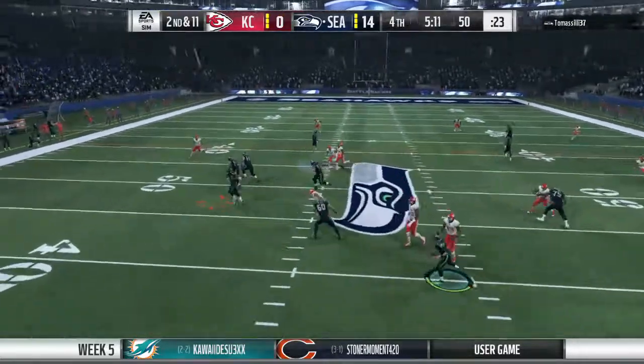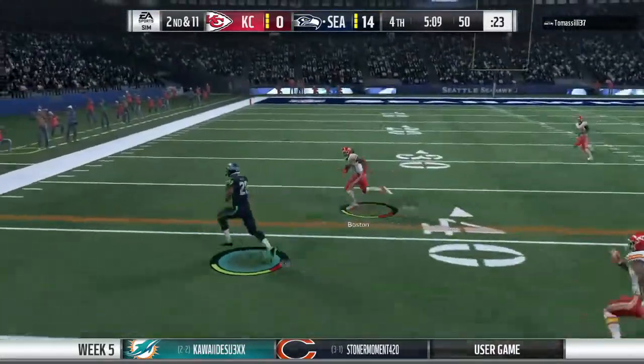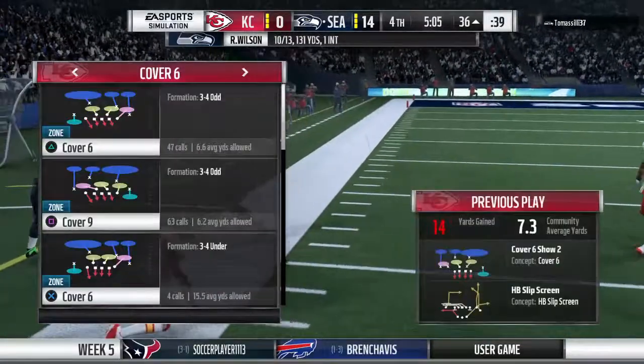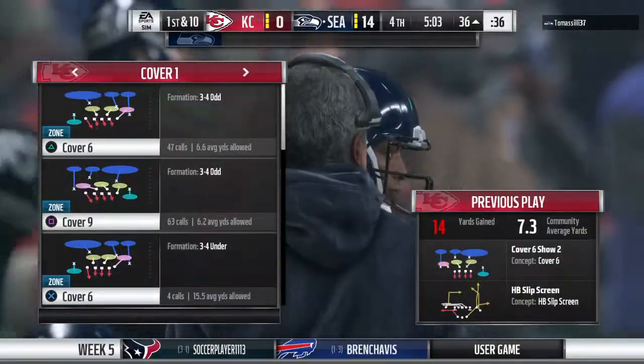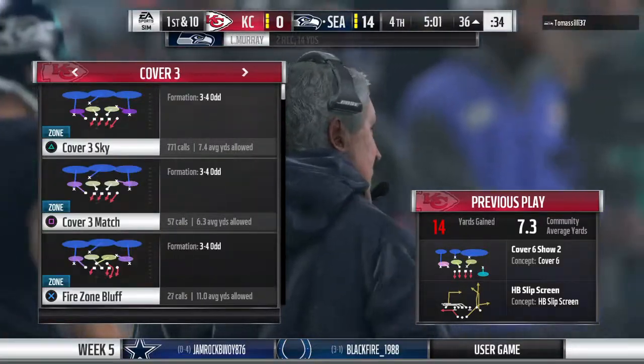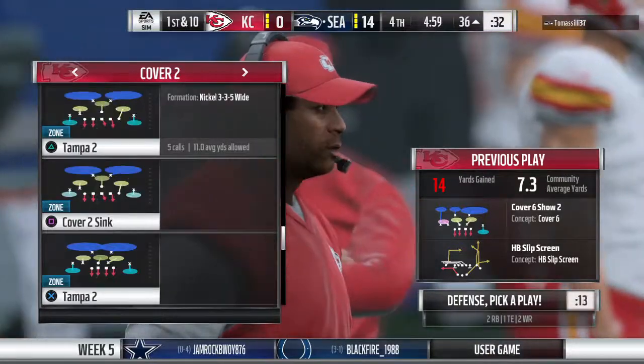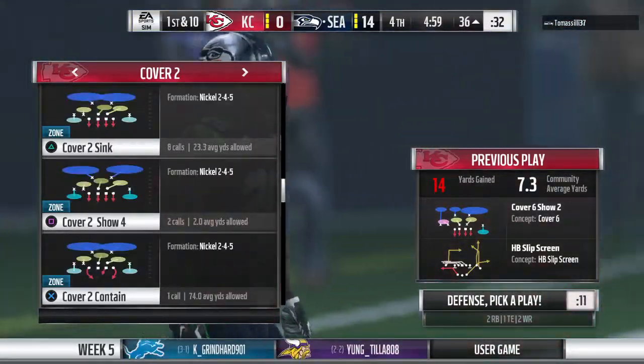From midfield now, here's Wilson going with a screen for Murray. They give him 14 yards that time and a fresh set of downs. I don't want to make a story where there's not one, but he threw the 3 interceptions last week. Looked a little uncomfortable. He looks much more comfortable today. Yeah, just 1 pick so far and his team leads.